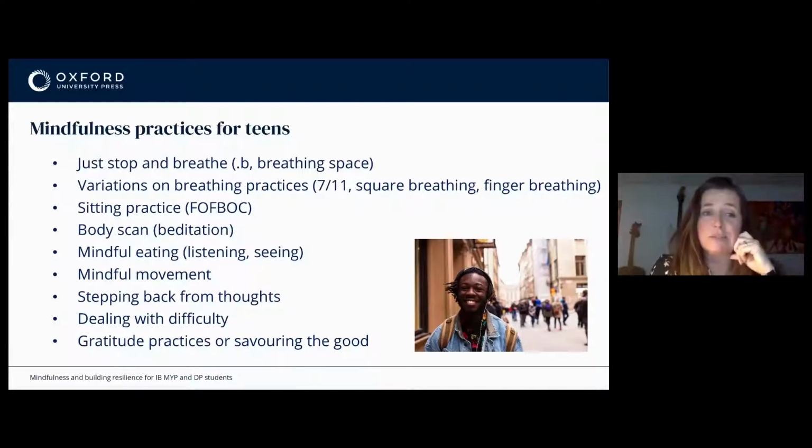Then we've got sitting practices, nice ones for in the classroom that you might do. I used to use these sometimes as a transition between one activity and another. FOF box stands for feet on floor, bottom on chair, which is what's used in the .b program. The body scan is a nice one for using at bedtime because it's a lying down practice, a meditation.